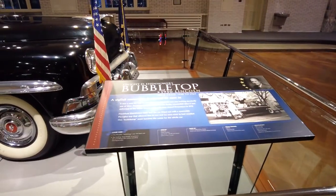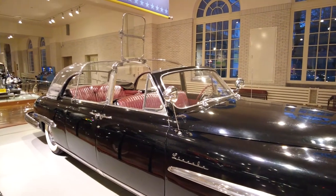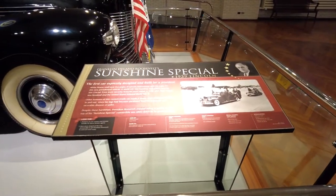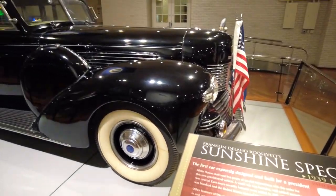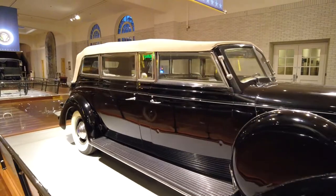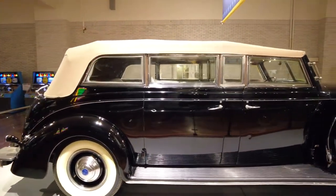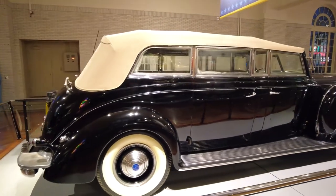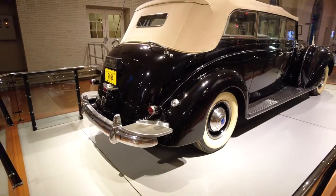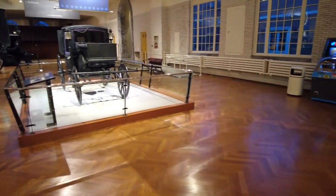And speaking of presidential cars, here's Eisenhower's car from 1950. It's a Lincoln. Look at that glass bubble top. And this one right here is a 1939 Lincoln. This was Roosevelt's car. Franklin Delano Roosevelt, FDR, rode in this one. These are the actual cars, by the way. This is not a replica. This is the actual car that was used. Almost everything you'll find here at the Henry Ford Museum is the actual version and not a replica.